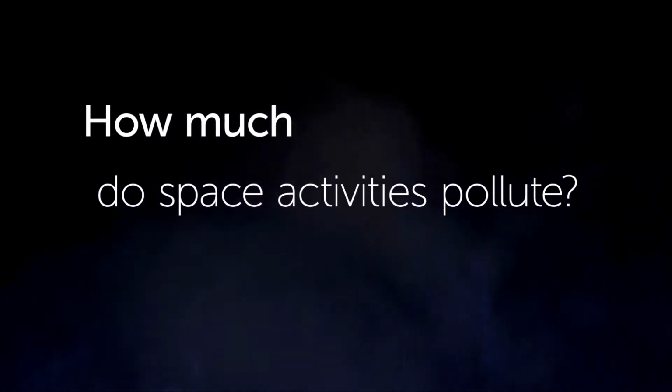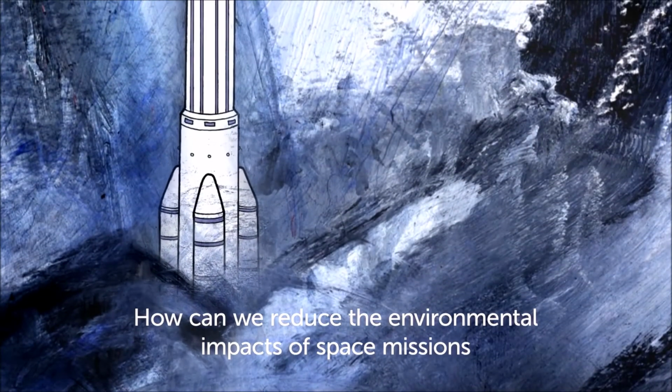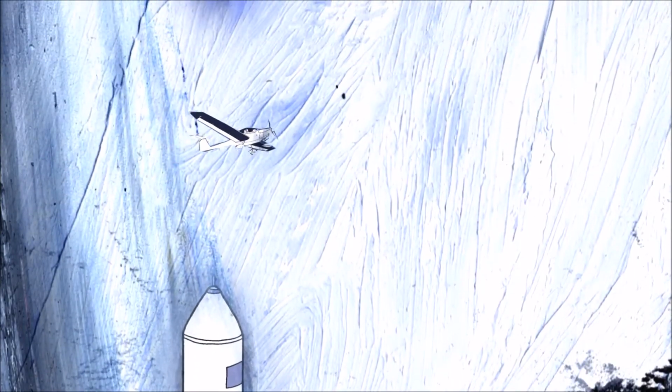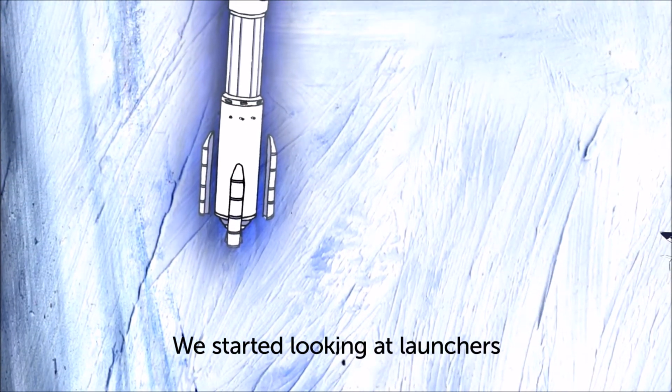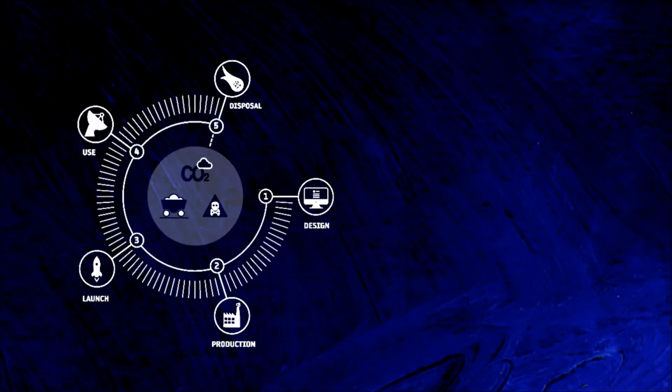How much do space activities pollute? How can we reduce the environmental impacts of space missions? In our quest for answers, we started looking at the impact of launches, then progressed to the entire mission life cycle, from design to demise. So began the Eco-Design Initiative.